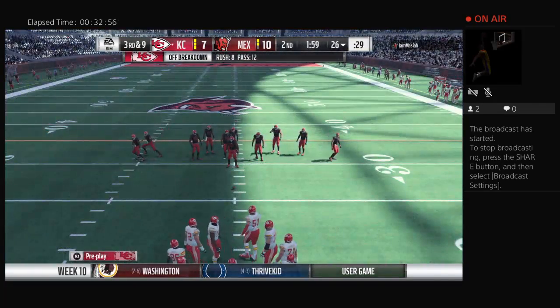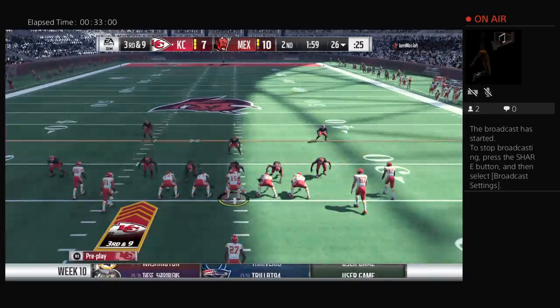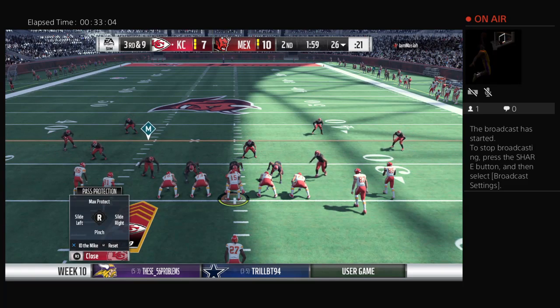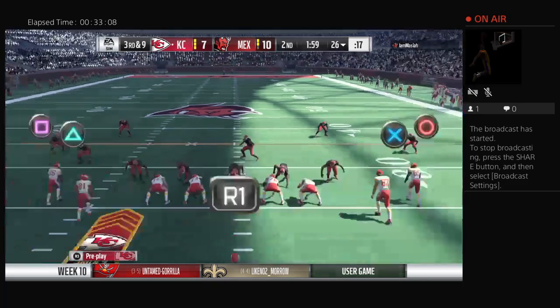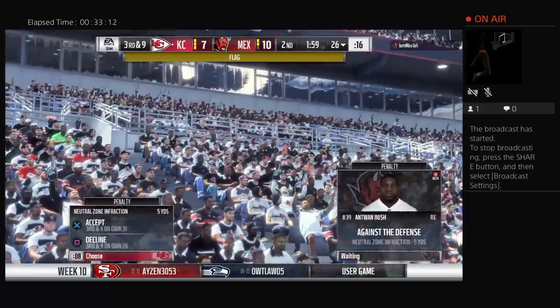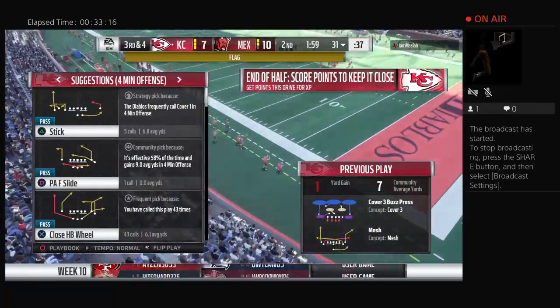The Chiefs on 3rd down. They've converted just 2 for 6 thus far. This is 3rd and 9. Now flags will come in. I think this one's going to be on the defense for jumping. So step off the 5 yards.